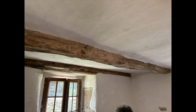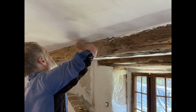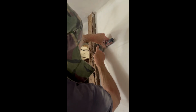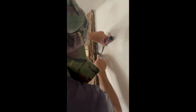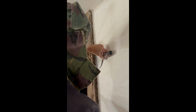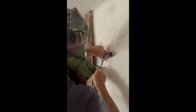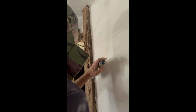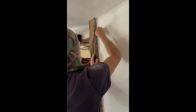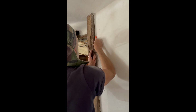Now the problem with having wooden beams everywhere is getting nice clean finish lines on your plaster. But John has a magic toolkit that just does the trick. He uses the palette knife to protect the plaster and cordon off the area he wants to scrape. He uses the Stanley knife to cut, as you can see he's cutting away there. And then when he's done with that, he uses the wire brush to scrape off the excess. And the end result is a beautifully clean line.